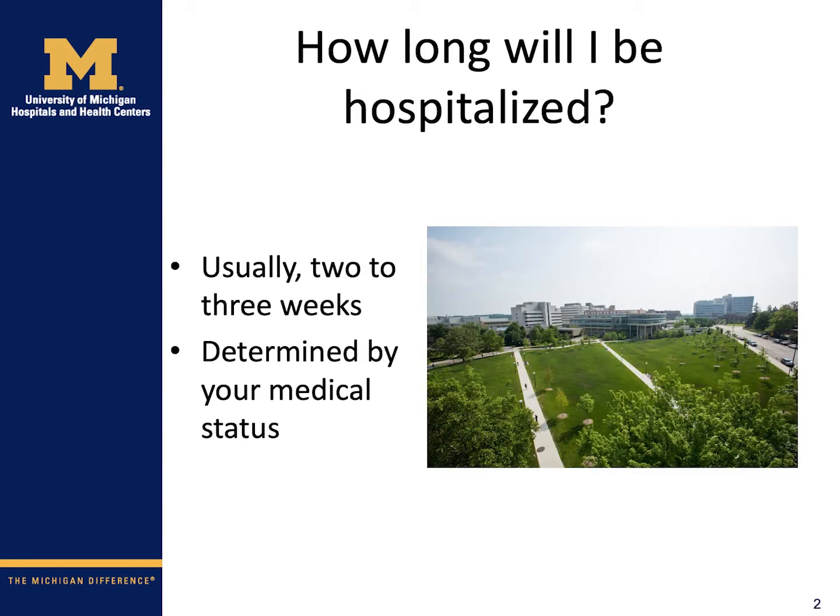People often ask, how long will I stay in the hospital after my transplant? If everything goes as planned, you will be in the hospital around 2 weeks. However, being ready for discharge will be based on your medical status, and your team will determine when you have reached all the appropriate goals.